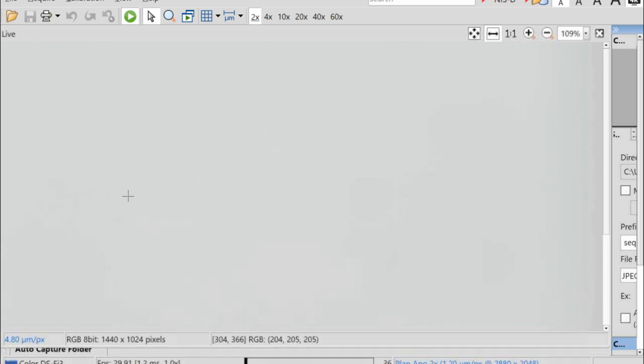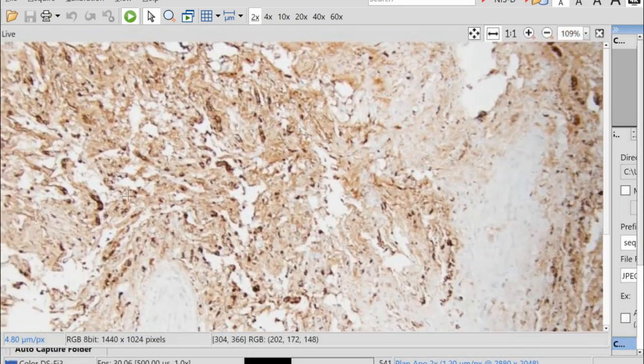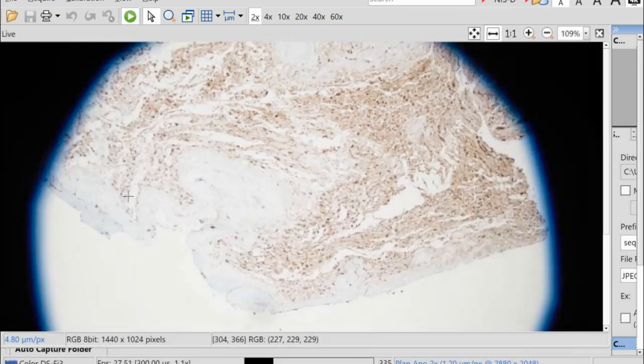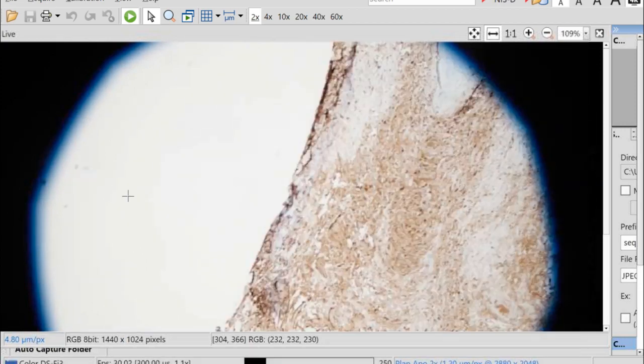First of all, again, S100. There were a lot of areas that were S100 positive. So it was helpful in confirming that the tumor has a phenotype that at least is in part Schwannian.